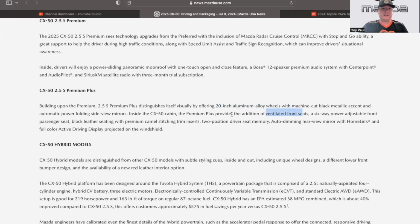You also have a 6-way power adjustable passenger seat. So you already had the power driver's seat, but now you have the passenger seat that's power as well, with the same range of functions. The only difference is the driver's seat has the 2-way lumbar support, whereas the passenger seat does not. And you get leather finishes here on that Premium Plus. And then you also get the 2-way memory seating.